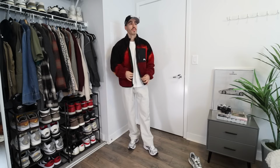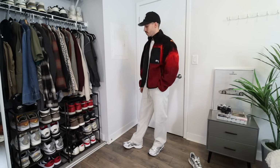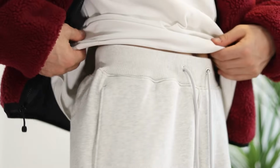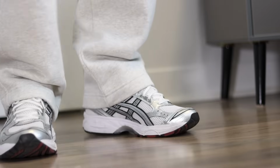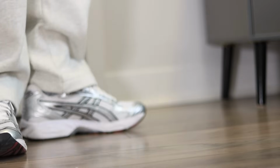But let's move on to sweatpants. I absolutely love sweatpants. You guys know I love that athleisure aesthetic. Now, trust me, these Abercrombie straight fit sweatpants with the open hem, guys, these are so fresh, okay? They come in a number of different colors as well. And if you want that modern sweatpants style with the open hem that covers the shoe just a little bit, trust me, you need to get these. They are a premium quality as well.